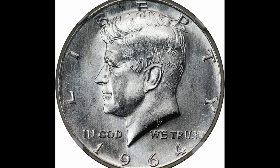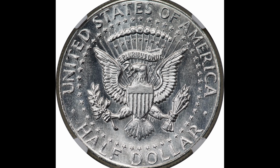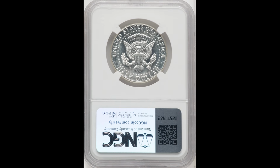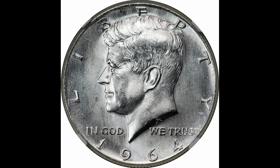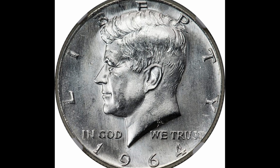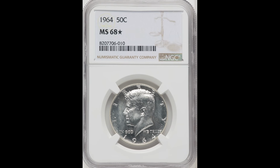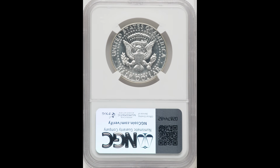$57,600 for this 1964 50-cent Kennedy half-dollar graded by NGC at a mint state 68 star. So this coin is 90% silver, 10% copper, weighing in at 12.5 grams. This coin got the star designation, and it was graded by NGC at a mint state 68. Now, when it comes to these coins, the population is very important. What population means, let's say NGC graded 100 of these coins, and then I go ahead and I submit one coin to NGC. Now they've graded 101 of these coins.